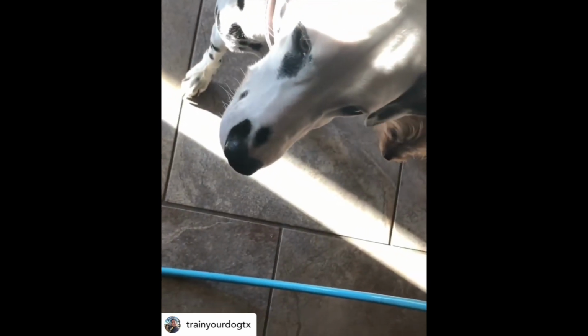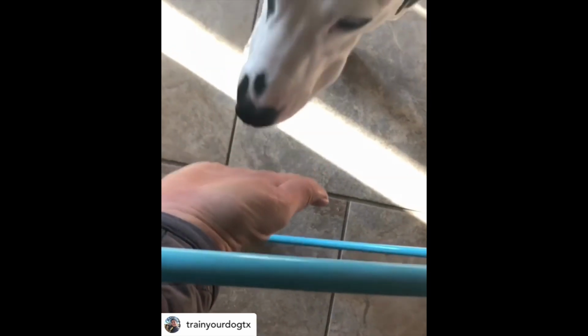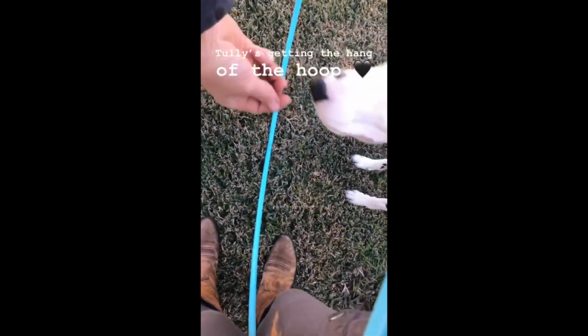In this clip, I'm shaping the behavior of going through the hoop using a hand target. I start with my palm away from the hoop, then slowly increase the criteria to encourage Tolly to put her head into the hoop. You'll notice that I go at Tolly's pace and move my hand closer when she is hesitant. With patience and practice, Tolly became more comfortable with this behavior.